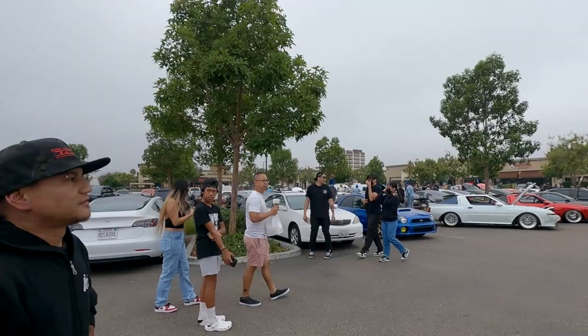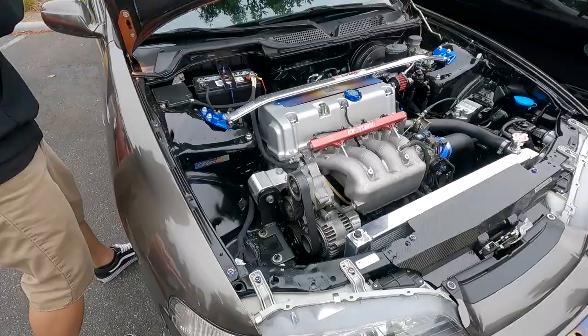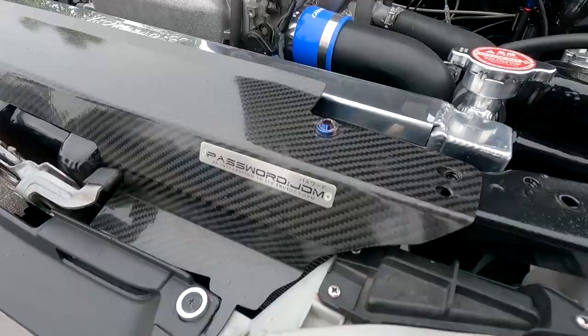Right, Jeremy over there showing his K24 on his DC2 intake. Let's go check it out. He said I could drive this later on, so we'll see. I think by the end of the day, if you come over and test drive it, I think you're gonna go fail. You think so? I think you're gonna go fail.